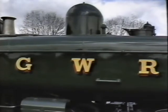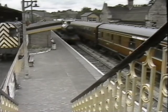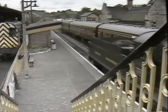In 1902, George Jackson Churchward was appointed superintendent of the Great Western Railway, and so began the most significant period of locomotive design. His achievement in standardization was only matched by Sir William Stanier with the LMS.